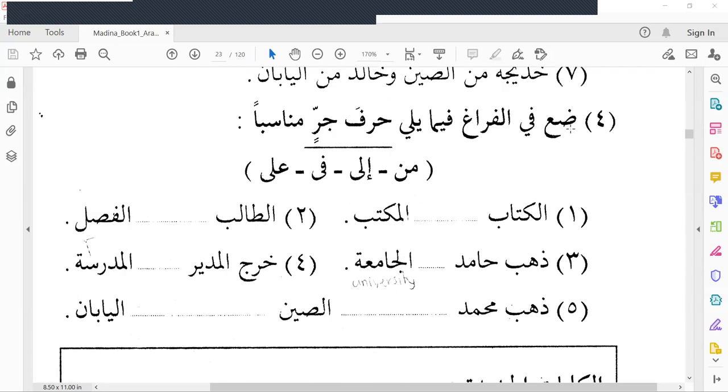Exercise four. Da' al-faragha fima yali harfa jarrin munasiban. Da' means put. Fil-faragh, in the empty space. Fima yali, in the following. Harf jar, particles of jar. Munasiban, so we have to fill up the matching, the suitable. Munasiban we can say as suitable or matching. You have to fill the blanks with the suitable huruf jar.